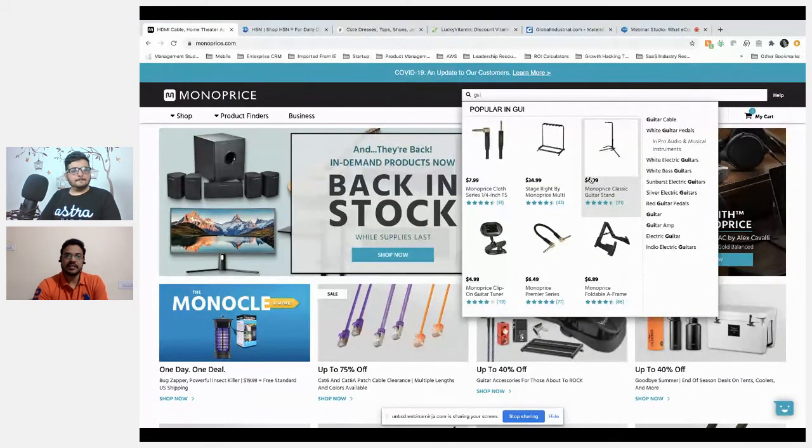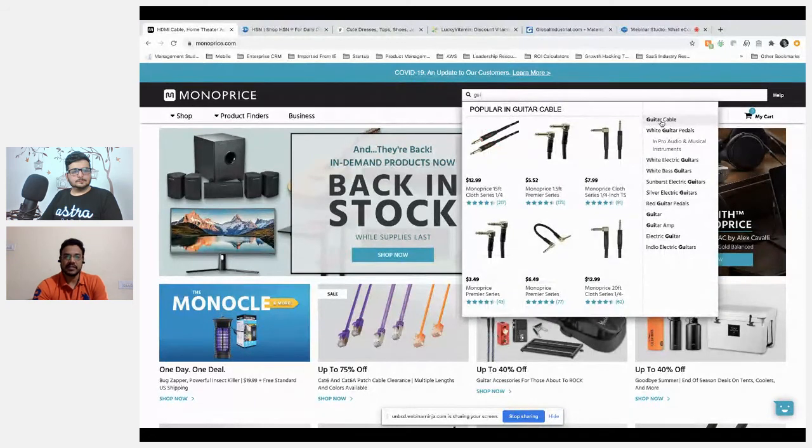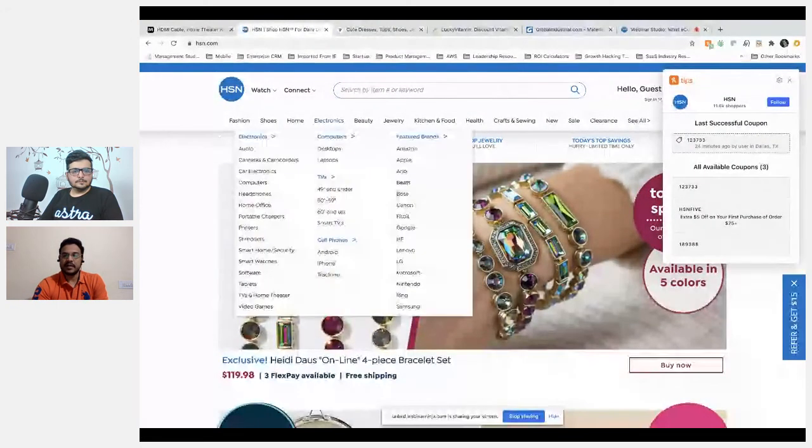This is important for us to understand because Monoprice as a brand does not sell, let's say, guitars. They are a site that today sells all accessories. The ability for the AI to understand what the core part of the business is and match that against the query is where AI really shines and does a great job for a brand like Monoprice.